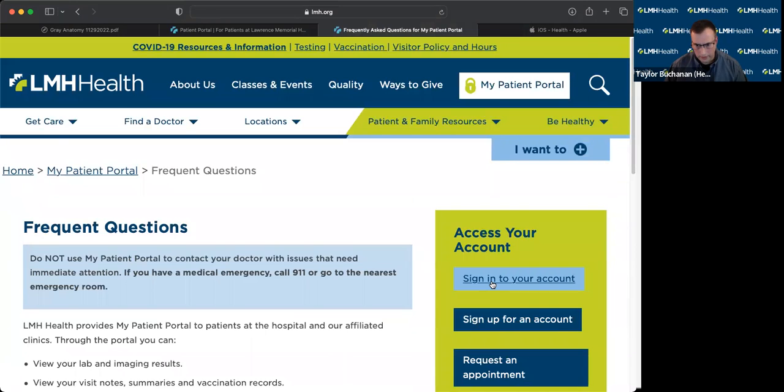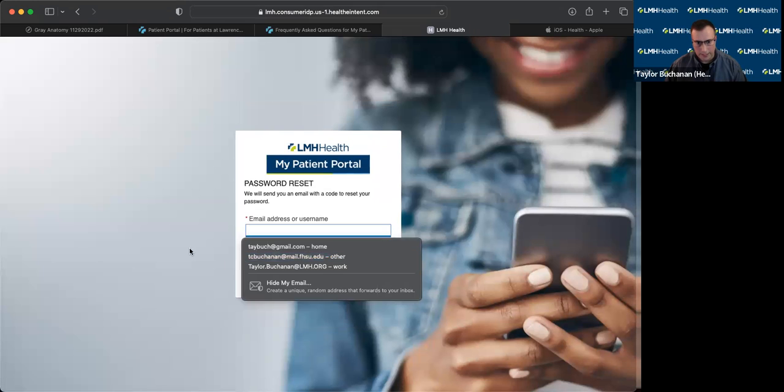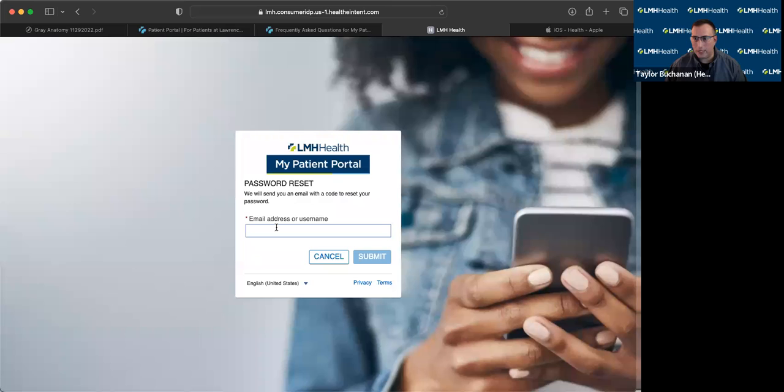I did want to note on the sign in page, if you are having trouble signing in, there is a forgot password link here. So you can provide your username or your email address, and then it'll send you a link that will help you get reset and get logged in.